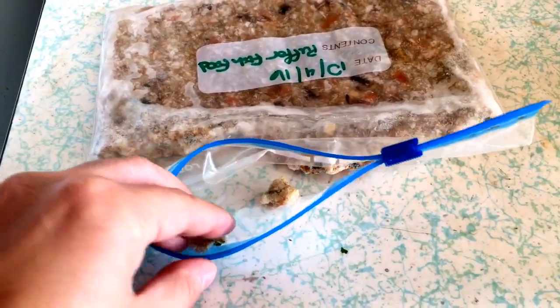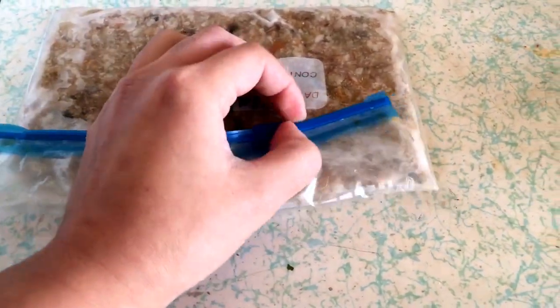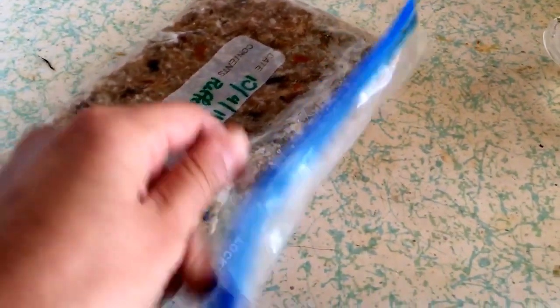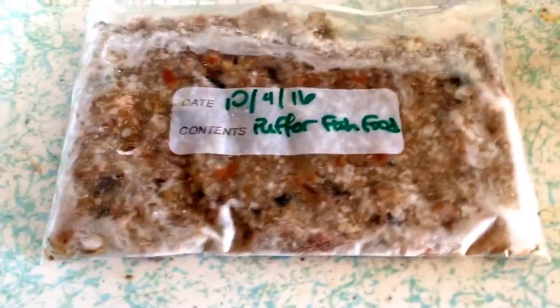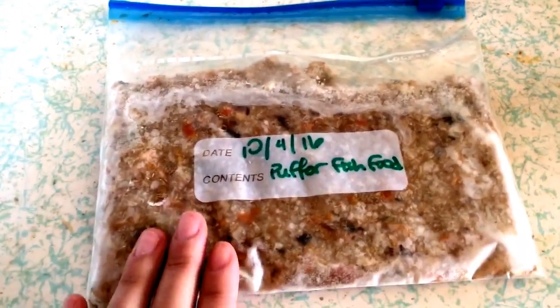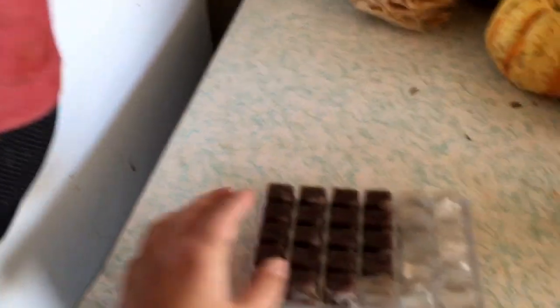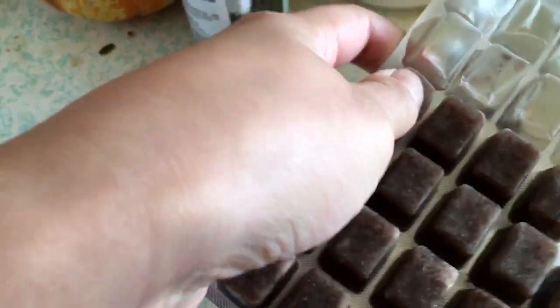Well, let's do these 2 small pieces. So it's going to be a variety. I think it's mainly the raw shrimp. And it was really cheap, and this is going to last for a long time. You can see I made this in October, and this is all he's eaten until now. So anyway, this is kind of his staple, along with the snails. He also loves to eat some frozen thawed brine shrimp, and I'm going to feed this to some of my other fish too.